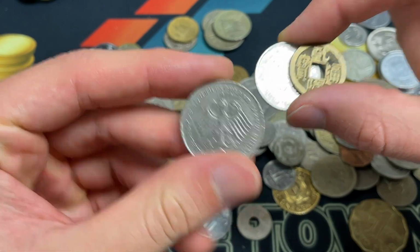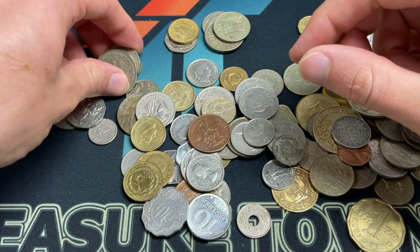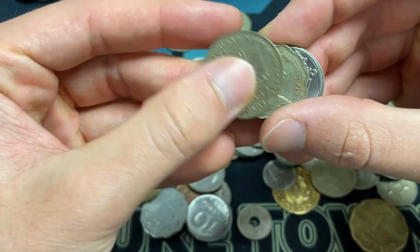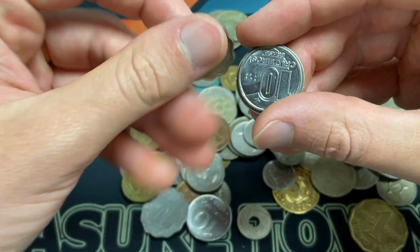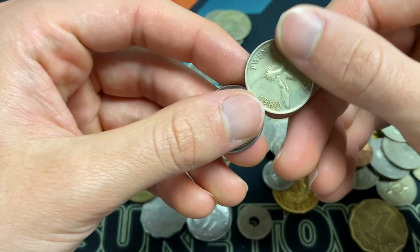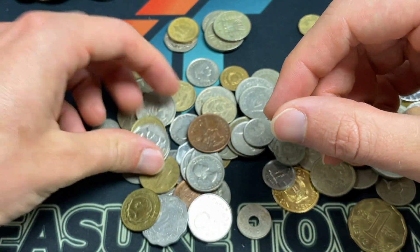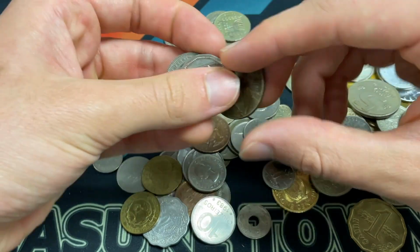We got 2 marks, German marks. That'll go in the pile of coins to eventually be sorted and turned in. Another 2 marks coin here. Bahama Islands, I think those trade for like half, which probably isn't worth the effort just because it's tougher. Like if I get a bunch of 25-cent coins from Bermuda, then that can generally work out pretty decently.